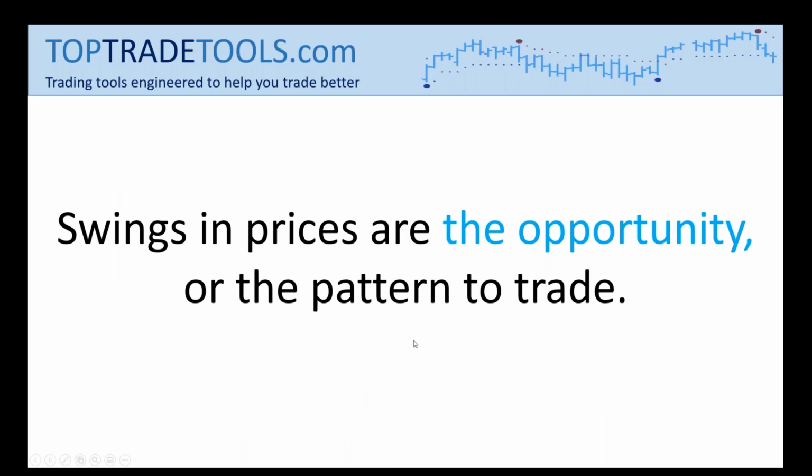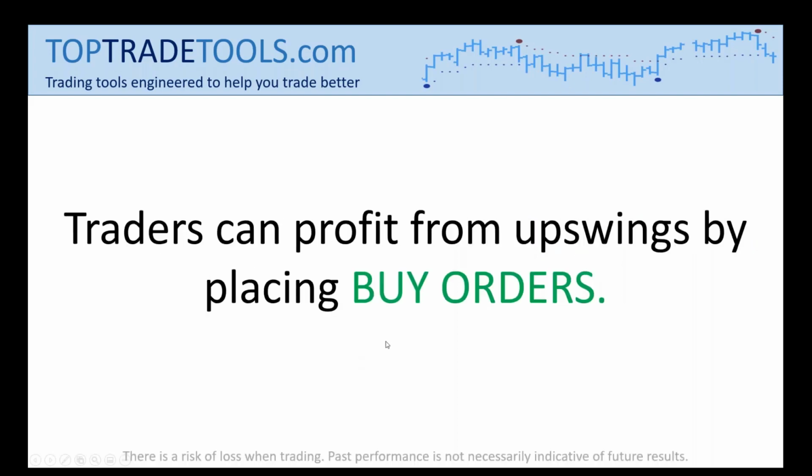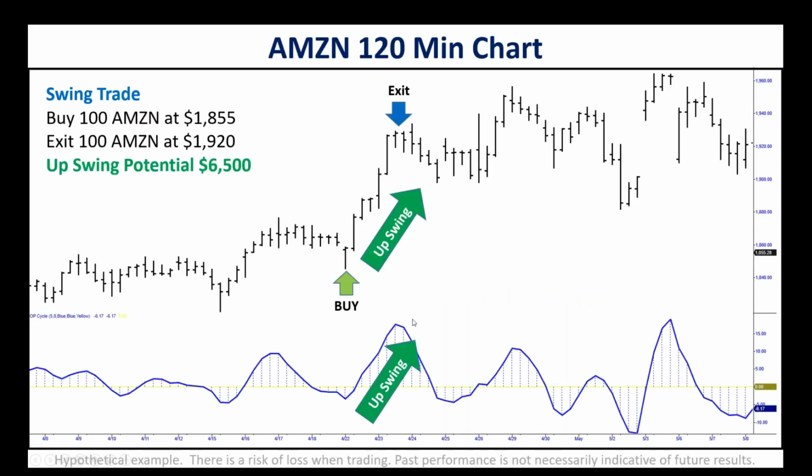Now, swings in prices are the opportunity or the pattern to trade. Traders can profit from upswings by placing buy orders, stating the obvious here. In this case, this is a 120-minute chart of Amazon. This upswing, as you can see from the cycle indicator below, is defining an upswing, and the max profit potential, trading 100 shares of Amazon, is $6,500. We're not going to get all of that, but our hope is to get 50 to 70% of that upswing when we identify this opportunity.